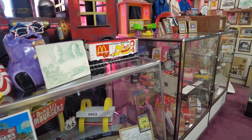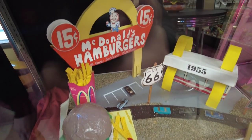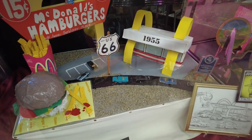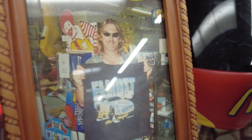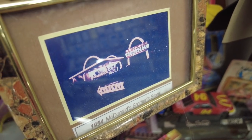So I'm trying to see if there's anything new since the last time I've been here. I remember this was here last time. Really cool little diagram or model of the place. That was cool. Really cool little train. I don't know who this guy is. Maybe you guys know. One of your guys' long-lost dads. An old photo of the store.